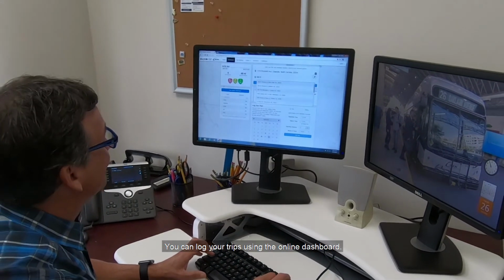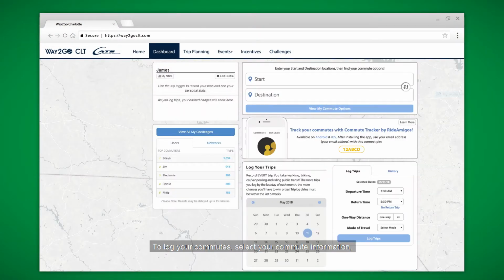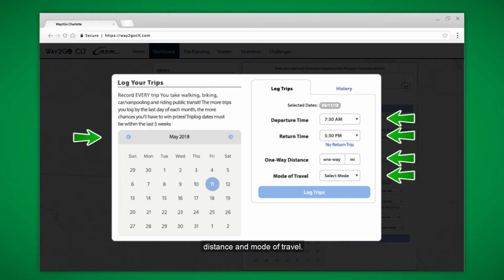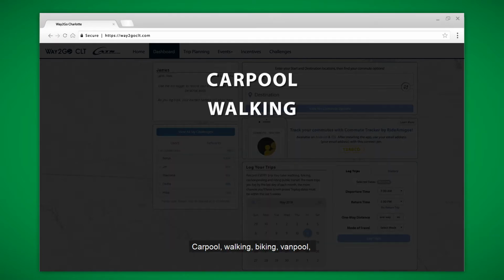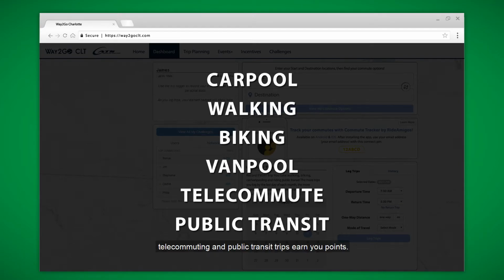You can log your trips using the online dashboard. Start by selecting the Dashboard tab. To log your commutes, select your commute information, including date, departure, and return times, distance, and mode of travel. Log each day to track your trips: carpool, walking, biking, van pool, telecommuting, and public transit trips earn you points.